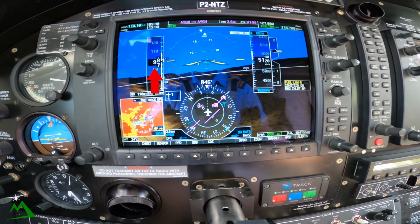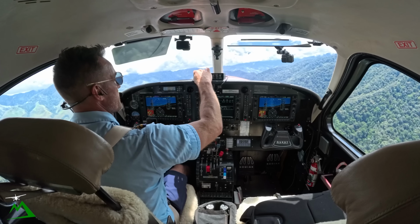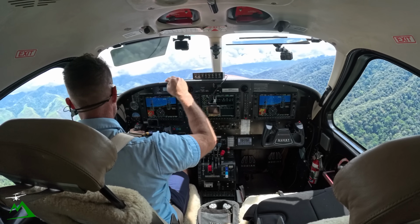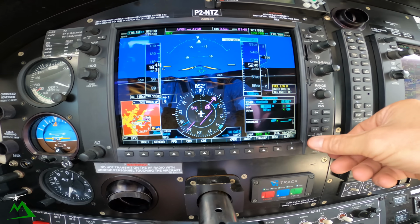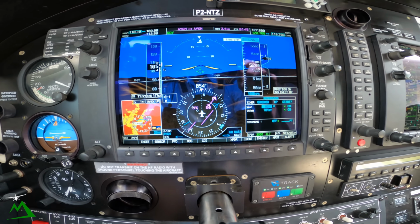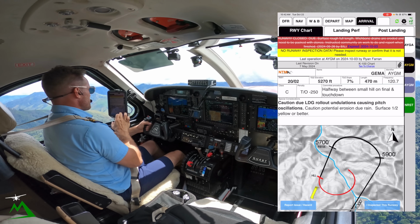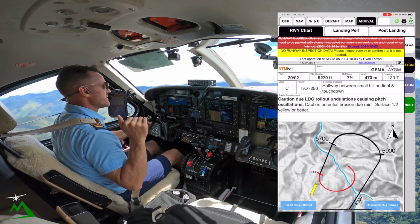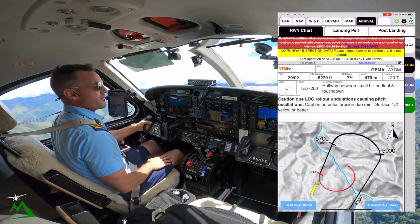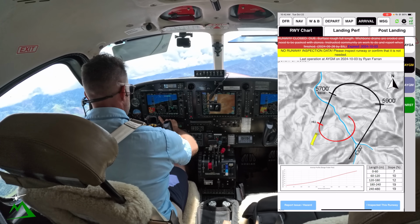Well, we're over in 95, let's go 0 degrees. Let's already get going through our landing checklist. 61 knots. Let's go ahead and set that up to 62 knots, because if we come over here to the runway chart, we can see it's a 7% touchdown slope, so we're going to add 1 knot to get our round out. On runway 2 is 0.